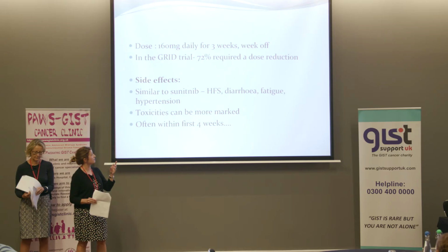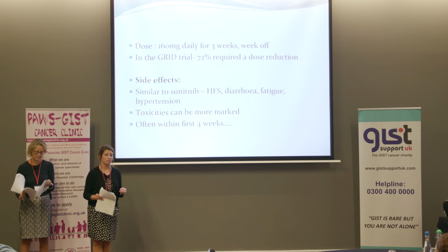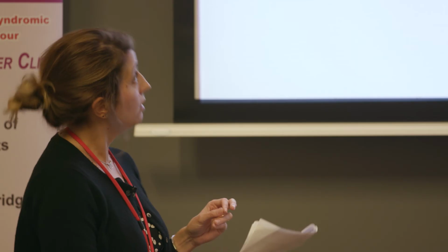So similar side effects, as I mentioned, but more marked and often coming on within the first few weeks of treatment. So I do usually recommend seeing the patient regularly, every week or so in fact, for the first couple of months of treatment, depending on how they're getting on, just so that we can pick up side effects early and act on it.